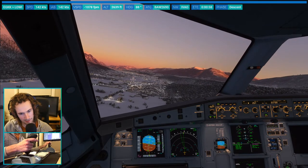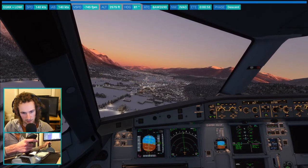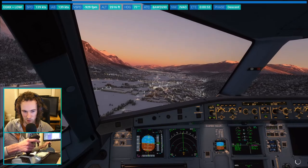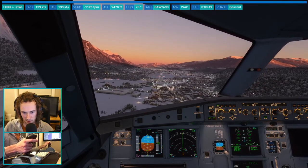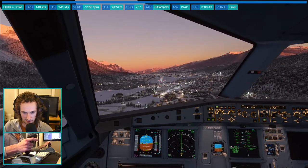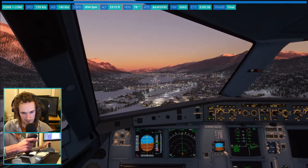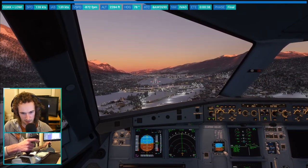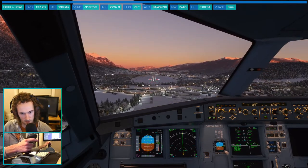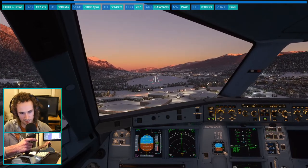Okay, so we're on the glide slope now. We've got two reds and two whites on the PAPI. This is probably not the most stable approach in the world, but nevertheless, we're wrangling it in. We've got a little bit of a tailwind, but nothing too great. We're looking good, I think. Right on the glide slope. We're a tiny bit low now.